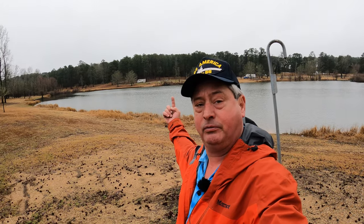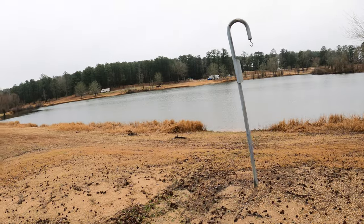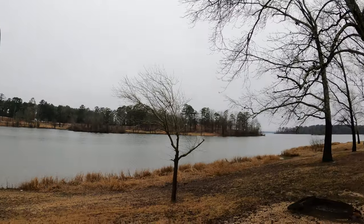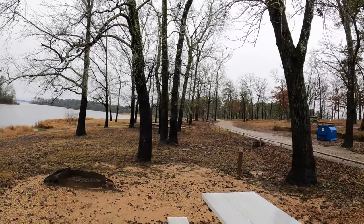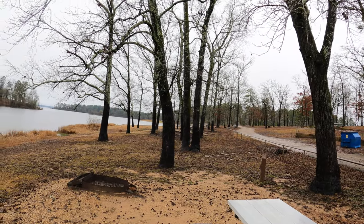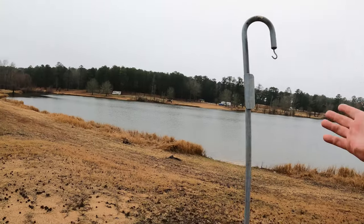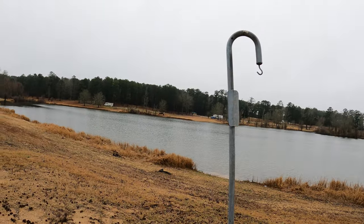Buckhorn Creek, Lake of the Pines. There's Miss V right there. I'm across a little bay here, a little inlet. I'm in the tent camping loop. And man, I really like this little tent camping loop. I mean, you can literally walk right down to the water.